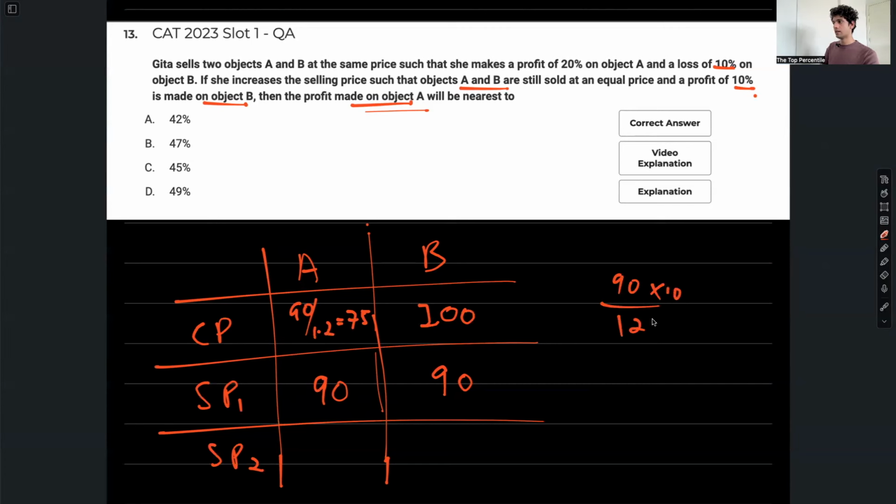How do you do that? 90 upon 12 into 10, you just cancel it. This goes 30 times. Let's say I should have done it by 6. This goes 2. This goes 15, which is again 5, so 75, right? Easy math, nothing much to do, but you can do it mentally after a point of time. That is just simple math. The simpler you do it, the better it is. And I just wanted you to keep thinking about this every time you solve, right?